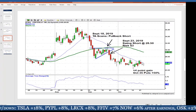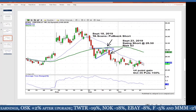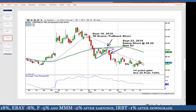So from a day trading perspective, it felt like it was almost a little bit too much there, because we did have to jump in around the low 28s of that day, and we had a risk of about $3, which would have been the high back up at near 31 and back above the 50-day moving average. But fortunately, it closed weak, closed poor.